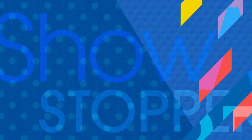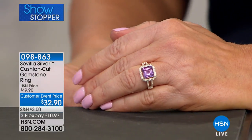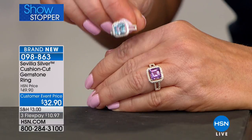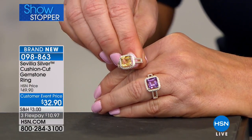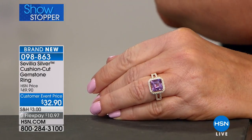We have your choice of the amethyst, which I wore on the air last week. You all fell in love with this. I had so many callers asking about my ring, and you can always ask what the show host or the models are wearing, and your sales representative can help you out with that. But this is, as I said, a cushion cut. We have amethyst, we have blue topaz, and we have the gorgeous citrine. Sizes 5 through 10 available at this very moment.